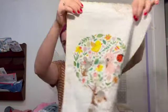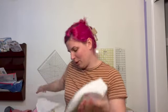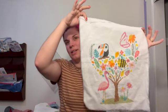And guess what? This is Hello Spring. Or Hello Petal, but it's the spring one. So, my hunch was correct. I've made so much progress. I'm gonna finish this. My plan is to do the one for each season, frame them, and then just switch them out as the seasons change.